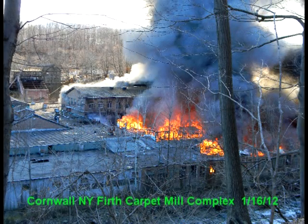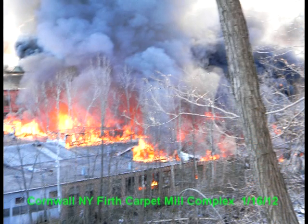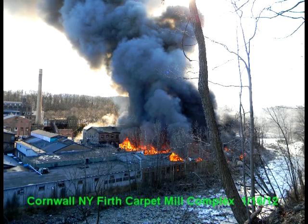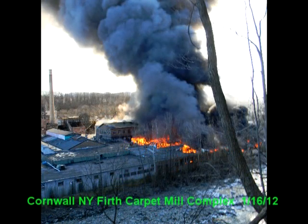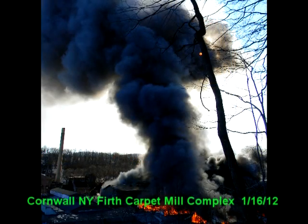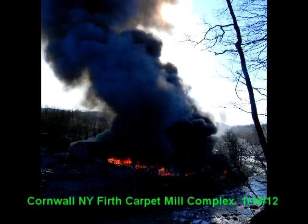3614, a working structure fire in Cornwall. We have an engine and ladder from Bell's Gate, Cornwall Hudson, and the fast team from West Point responding. 2 Mill Street, B Terrace, Old Mill Street being across. Receiving, show 3614 is on scene. 3614, you are on scene. 1052. Cornwall Car 1, Orange 911. Three additional engines to the scene. 1052. 3614 is on scene.